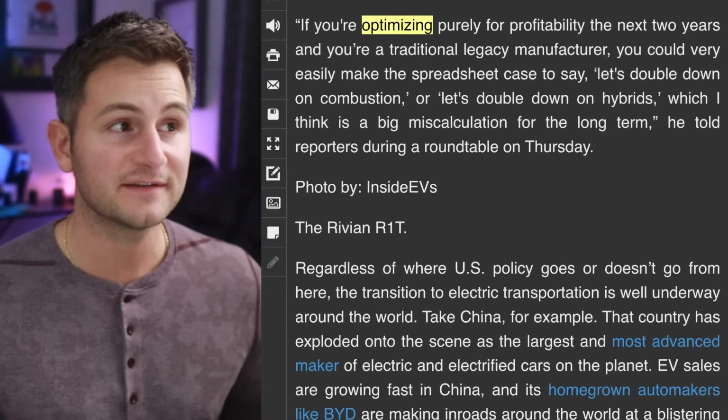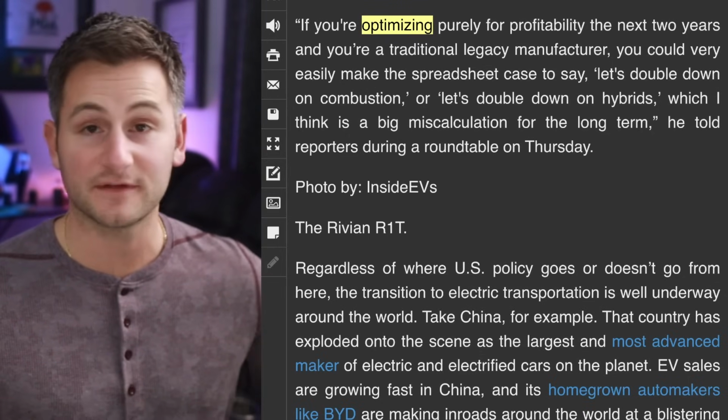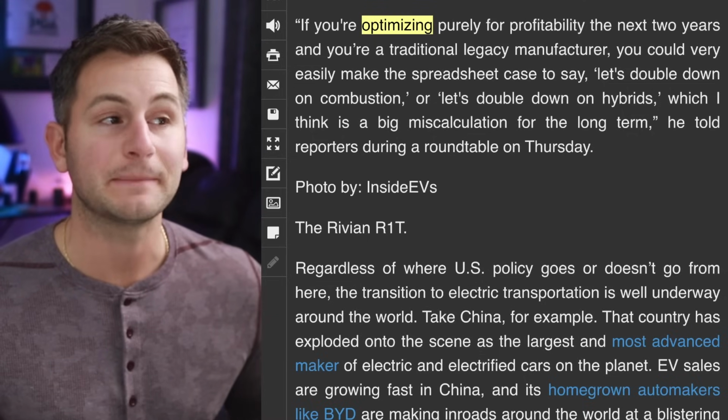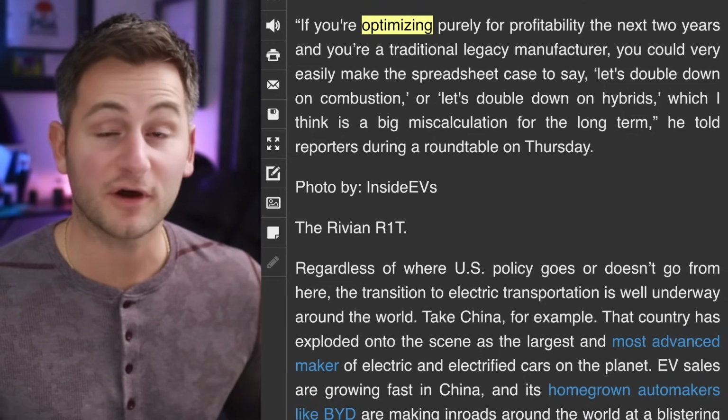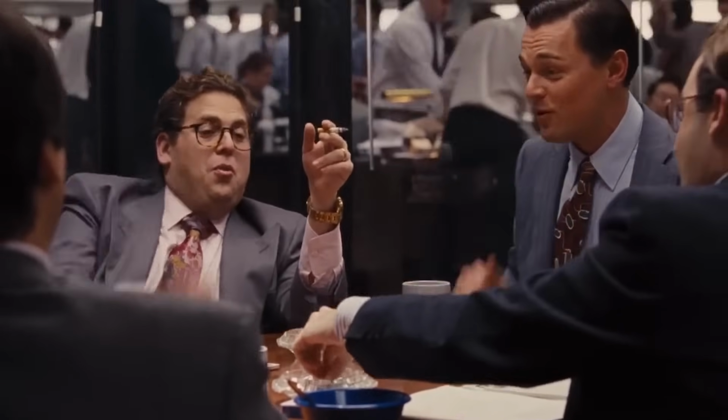If you're optimizing purely for profitability in the next 2 years and you're a traditional legacy manufacturer, you could very easily make the spreadsheet case to say, let's double down on combustion or let's double down on hybrid," which I think is a big miscalculation for the long term. So I guess RJ is one of us. We accept that one of us.